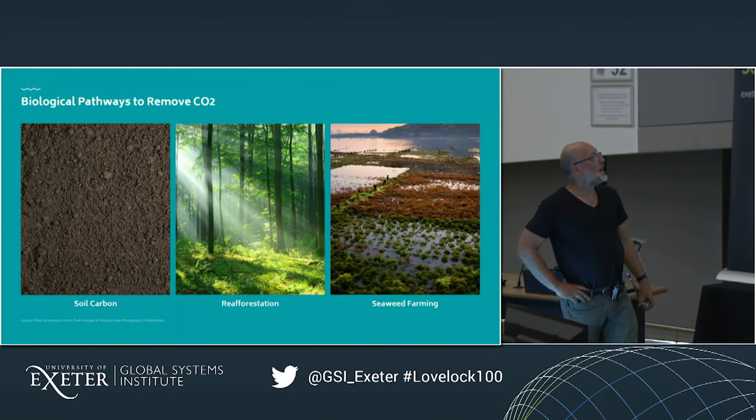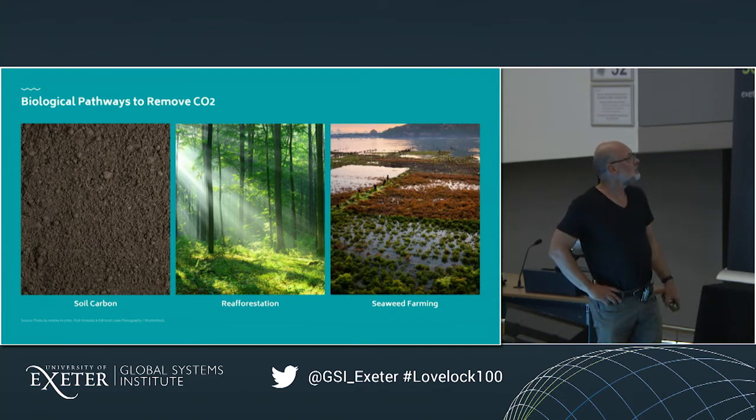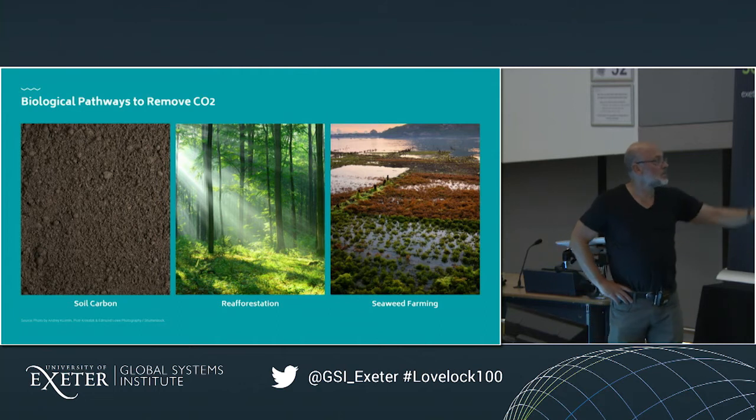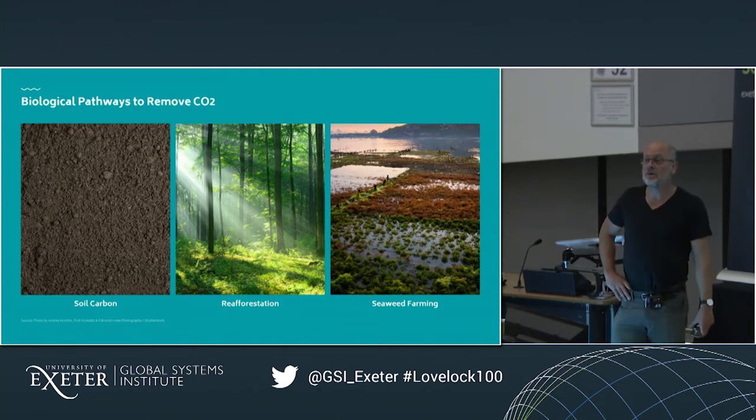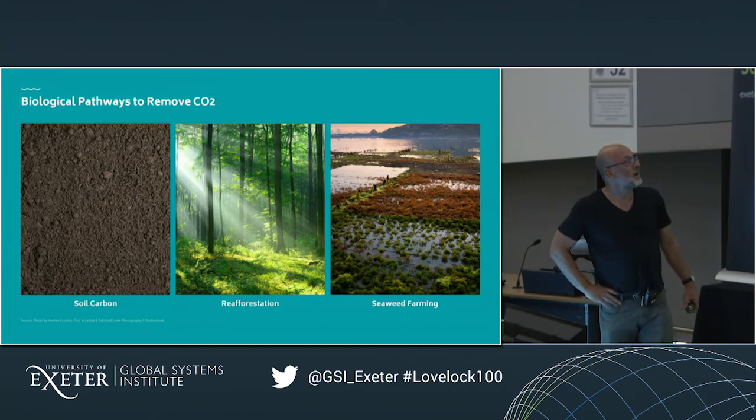The biological pathways, there are really three destinations that you can store the carbon in. Reforestation, we hear a lot about. Soil carbon. The soil carbon store is about twice as large as the living carbon store in the forest, so it's very potentially important. And seaweed farming.